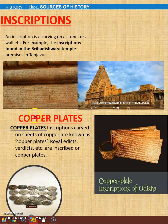Then next we go to copper plates. Inscriptions carved on sheets of copper are known as copper plates. Royal edicts and verdicts are inscribed on copper plates. This is an example, a picture of a copper plate, a copper plate inscription of Odisha.